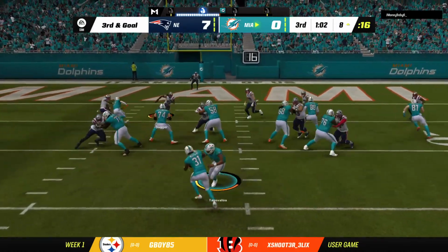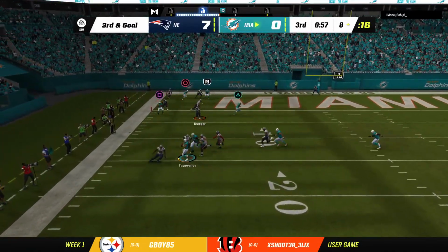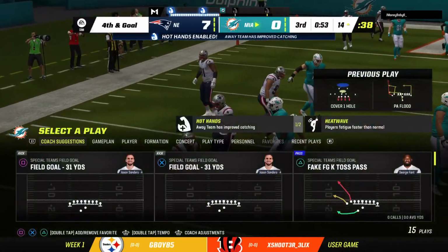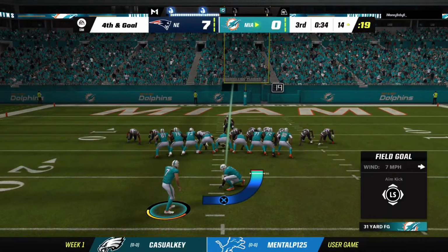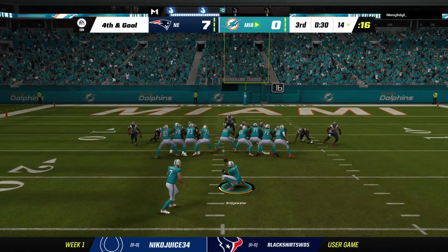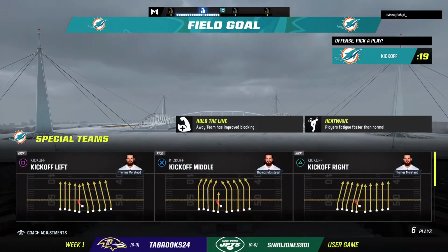It's 3rd and goal. On the move to his left. And down he goes. Pressure gets him back at the 14. A tough time to take the sack. Now it's 4th and goal, and that's a loss of 6. The kick by Sanders is good. And they are on the board, but still trailing.